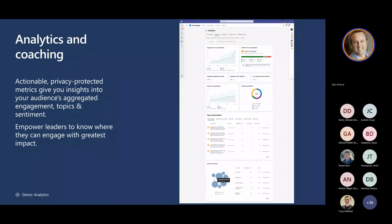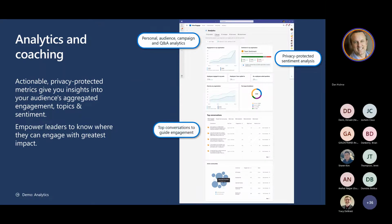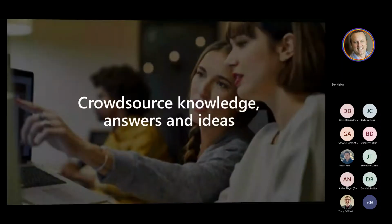And one other key capability for leaders are analytics and coaching. Analytics provide insights into your personal engagement, how people are engaging with your content, your audience's engagement in campaigns, and engagement around Q&A. All of these are backed with privacy-protected analytics. So this is not a tool to spy on or drill into any one employee. These provide aggregated insights, including sentiment, that really are meant to guide engagement of leaders, to bring their attention to the places where, with their limited time, they can drive the greatest impact.